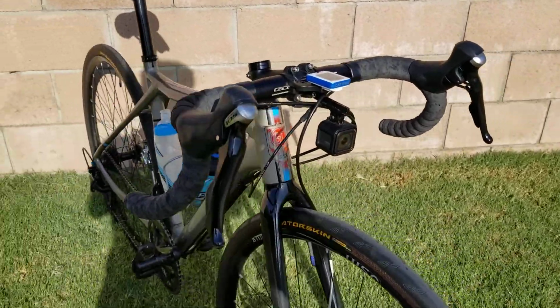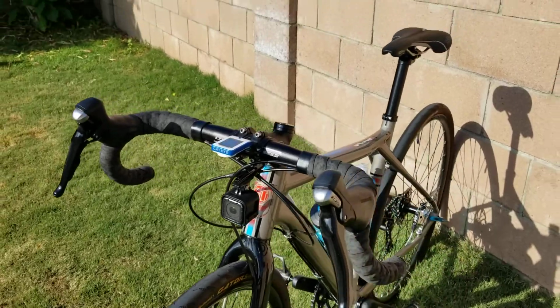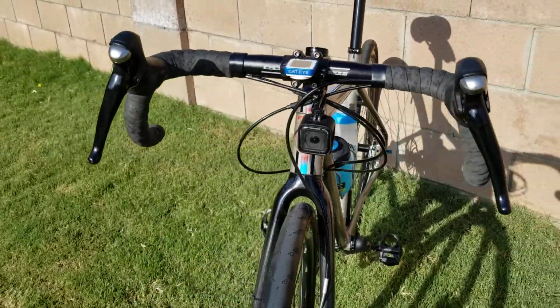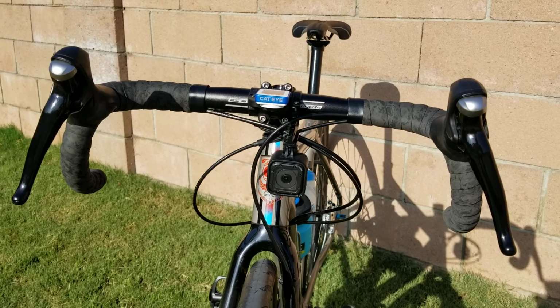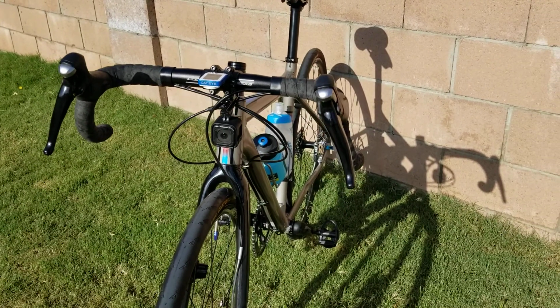Yeah, she's looking good, guys. Sorry for the shadows, it's early morning. But the GT Grade, looking good. Look at that front. Looks sick. GoPro Hero Session camera, CatEye computer. Everything matches. Everything feels good.